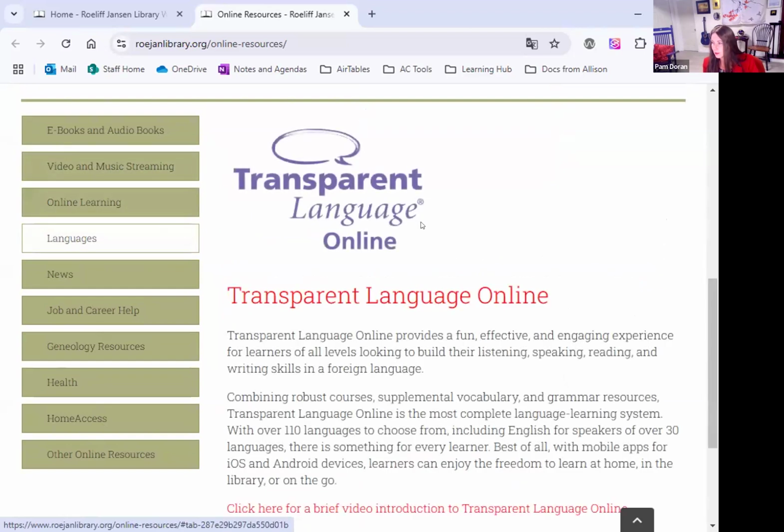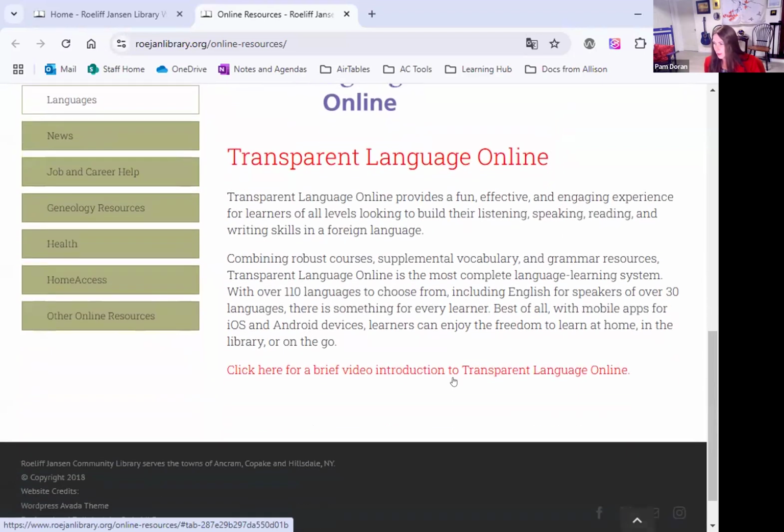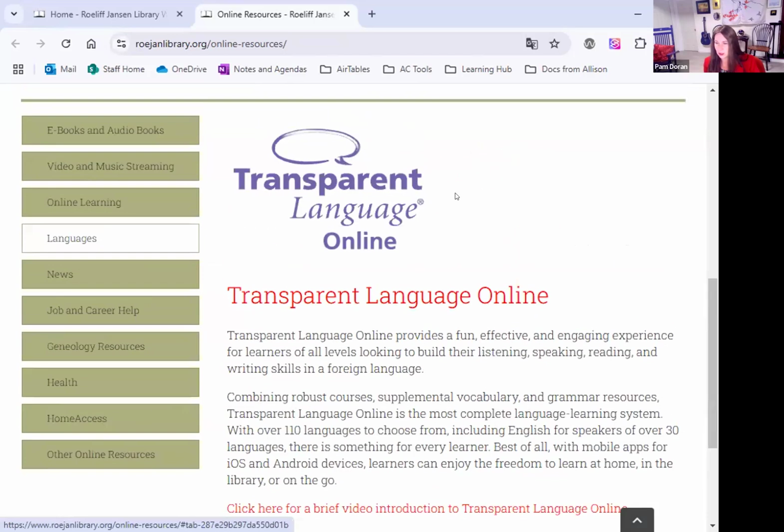Next, there's languages. If you've heard of Rosetta Stone or Duolingo and you've been curious to try any of these things, but you're not sure you want to spend the money, you can take these. Transparent Language Online offers a similar product to teach you languages and how to speak them. There's 110 languages available, and it also offers a mobile version. So if you like to practice your language on the go, you can.